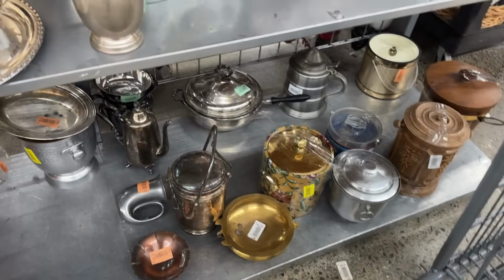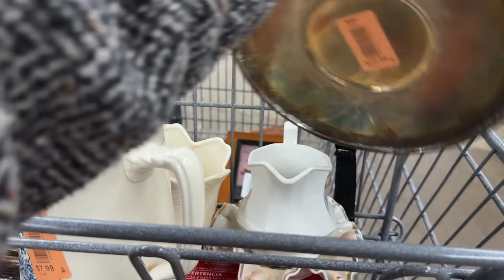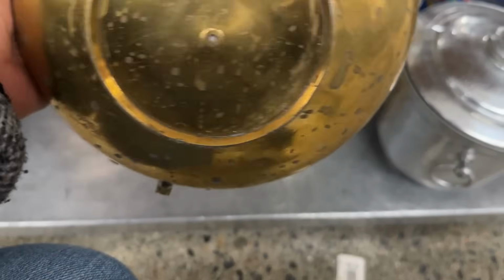They had a lot of unique little boxes in the store today. Did you see the lidded box with the shell art? Later on, I'll pick up a painted and carved wooden jewelry box and put it in my cart.